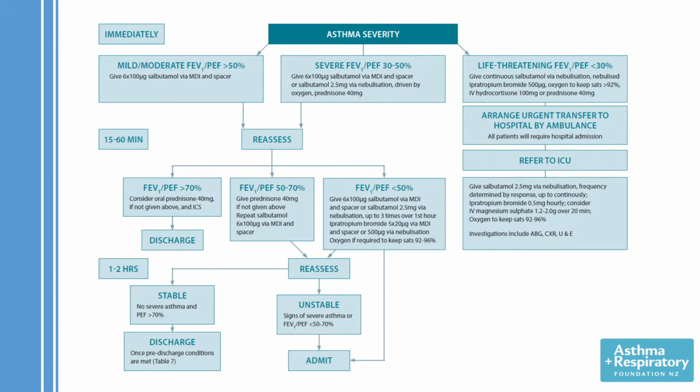And so an algorithm has been provided for the assessment and management of acute severe asthma in a format where we hope it can be used, for example, as a wall chart or something that can be easily accessed in a place where you may treat patients who present with acute severe asthma. The key initial approach is to assess asthma severity and then determine whether you're going to go down the mild to moderate, the severe, or the life-threatening attack of asthma pathway.